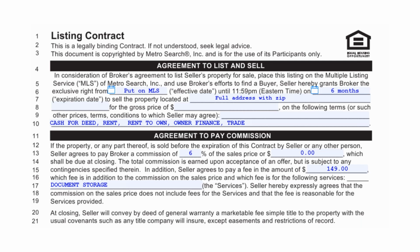If they're going to rent it or sell it, that goes on this line. Maybe they'll consider renting it to own it, do an owner finance sort of thing. Maybe they'll take a house in trade. Whatever term they're agreeable to doing, you need to write that down. And then company policy is 6%. And if it is a flat fee, you're going to put 0 on line 13 and then the flat fee on the next line. The document storage fee is $149, and you can call it an admin fee or a document storage fee.